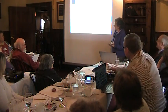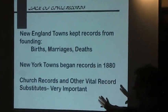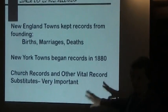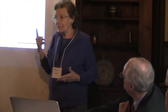Because New York doesn't require their towns to keep records until 1880, that's why the church records and the other vital record substitutes are so important. But here where we had the leasehold, if you had a lease for 3 generations, you didn't have a need to make a will as to what's going to happen to your property. So there's a lot less will and probate information in Dutchess County, and especially for Rhinebeck, than there would be in other areas. So keep that in mind.